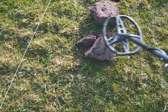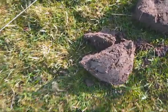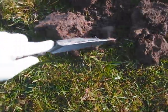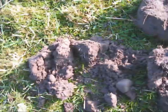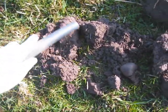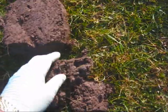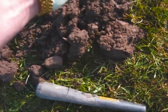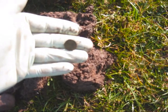Another good one here. The detector gave it as 20 centimetres. It's definitely there on the bottom of the sod. And it's there, I can see it. Looks like, yep, looks like a first button of the day. Okay, first button of the day, I'm sure there'll be more. Let's carry on.